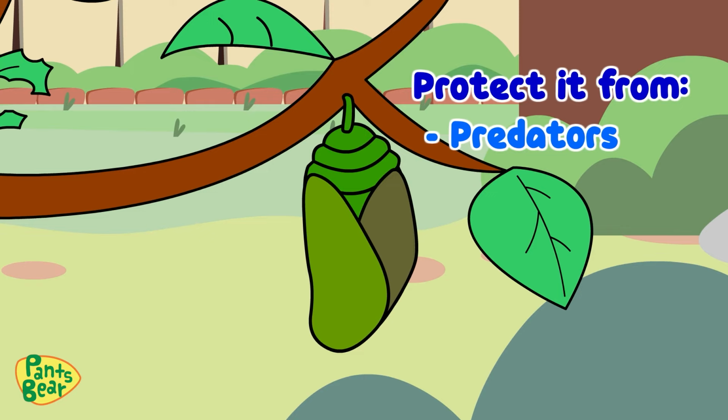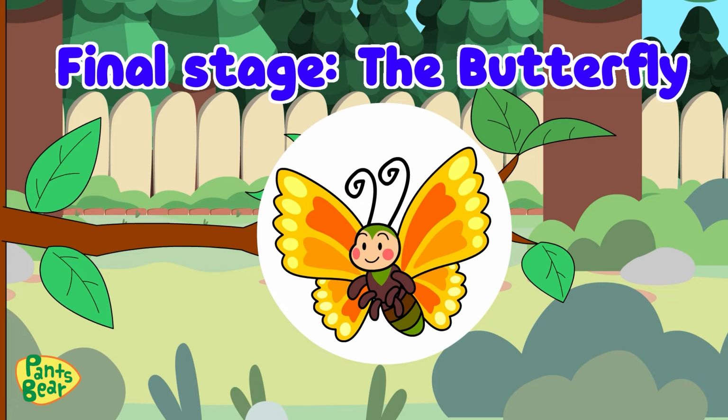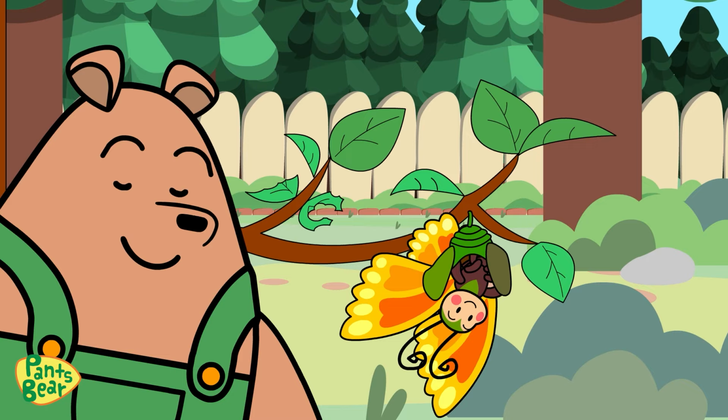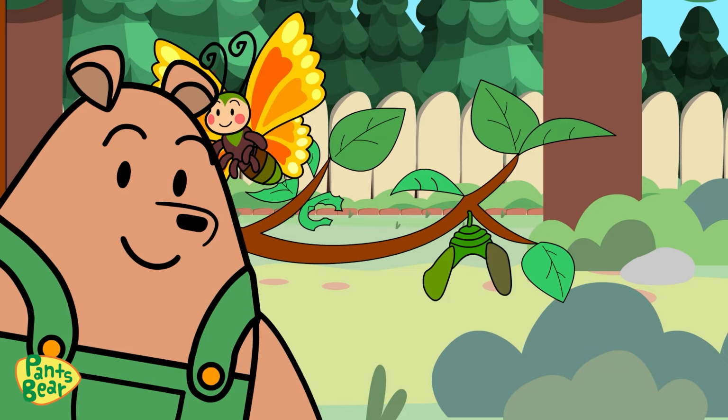The final stage, the butterfly. Finally, the pupa will become a beautiful and colorful butterfly. When the pupa is fully developed, a butterfly will fully emerge from the pupa and begin searching for food.